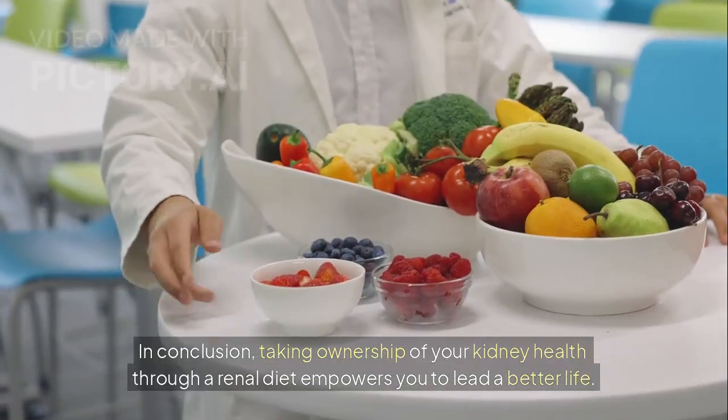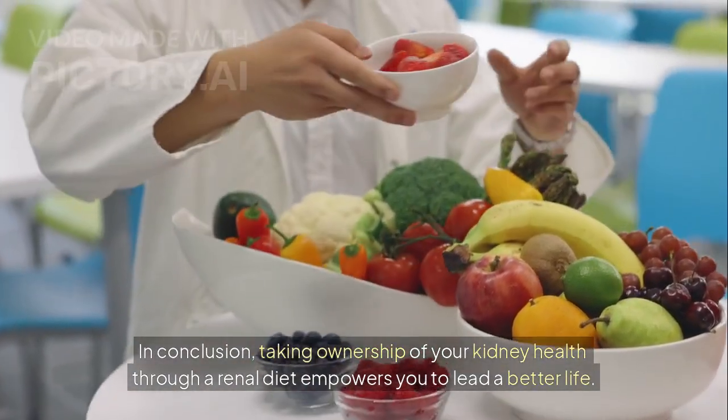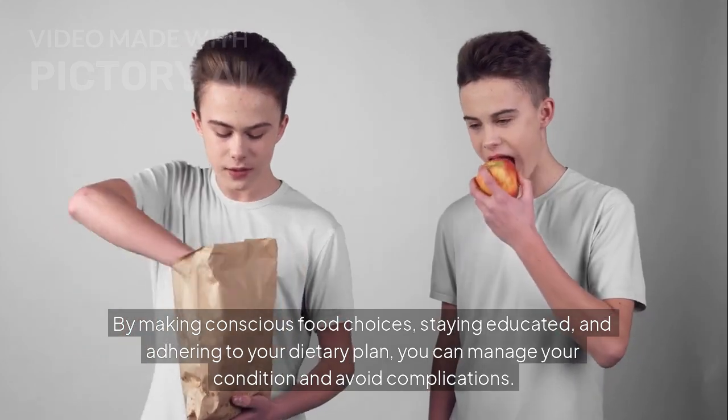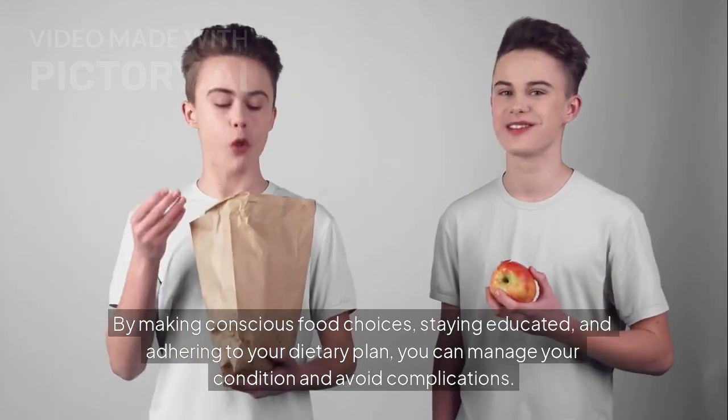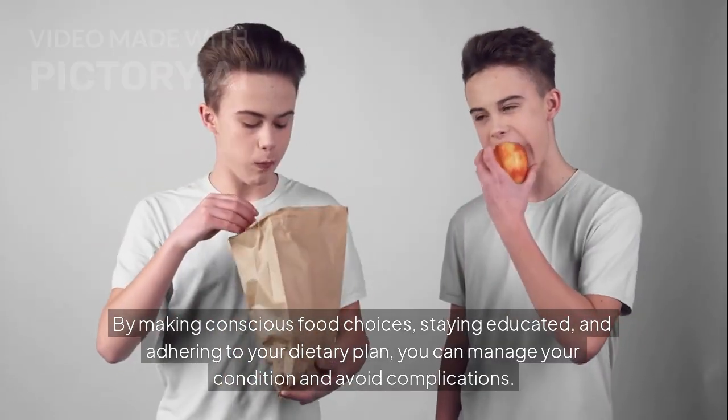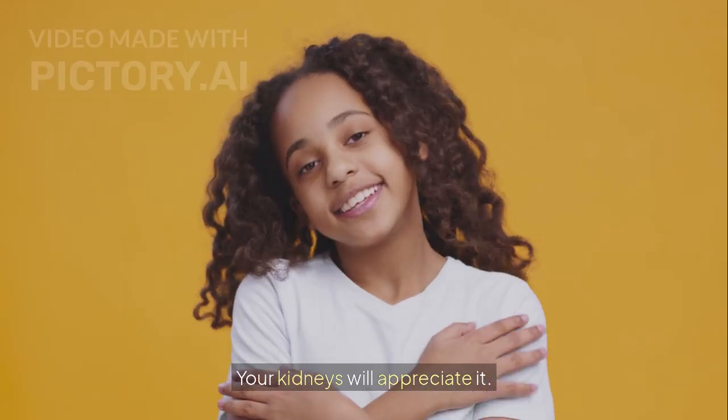In conclusion, taking ownership of your kidney health through a renal diet empowers you to lead a better life. By making conscious food choices, staying educated, and adhering to your dietary plan, you can manage your condition and avoid complications. Your kidneys will appreciate it.